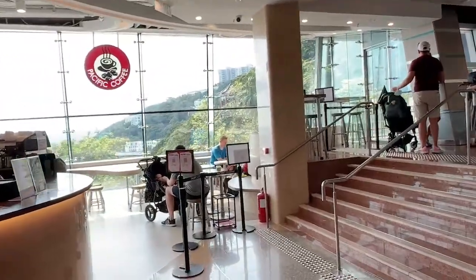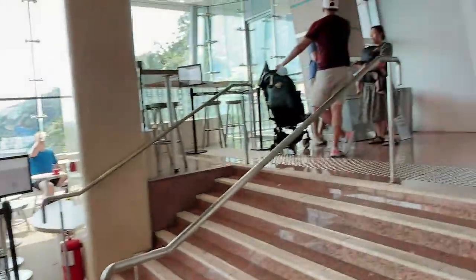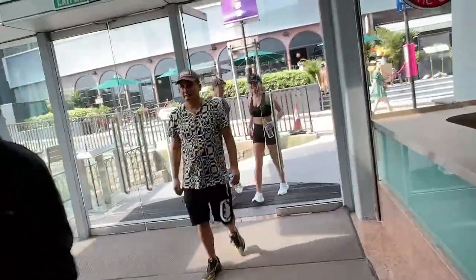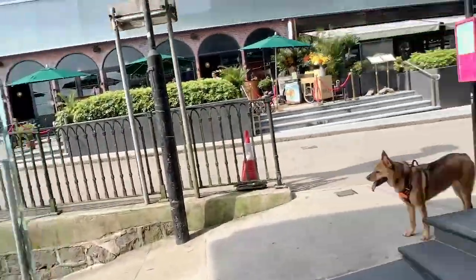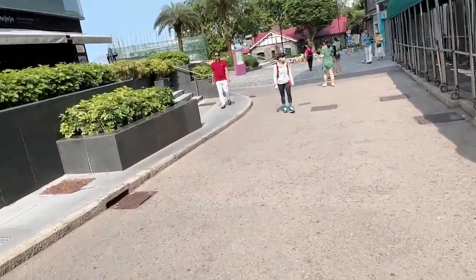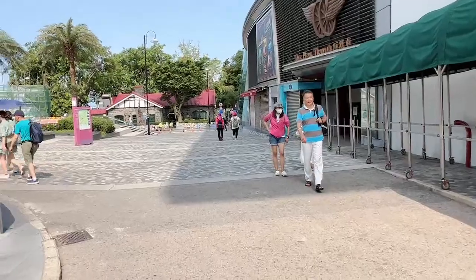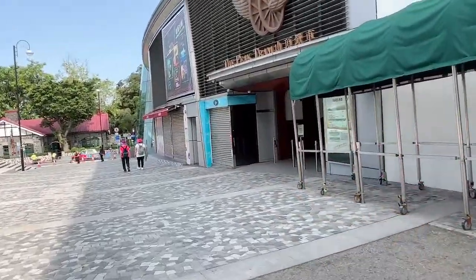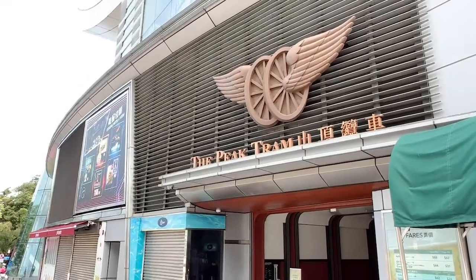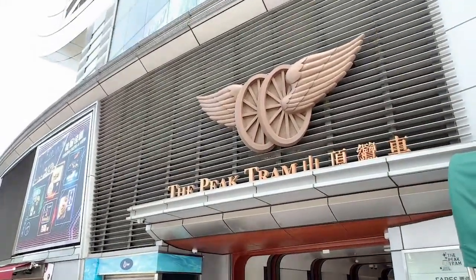This Pacific Coffee has one of the best views in Hong Kong. So I'm just going to show you the entrance to the Peak Tram, and then we're going to go to my favorite hidden spot. There it is. That's the Peak Tram. I'm going to be doing a separate tour just about the Peak Tram because it deserves its own story. And they've just redone it so nicely.